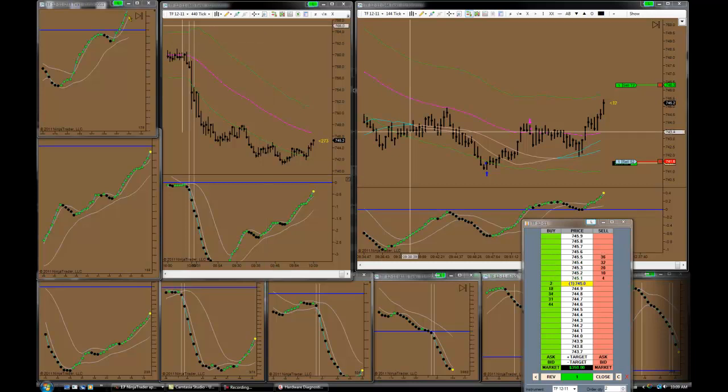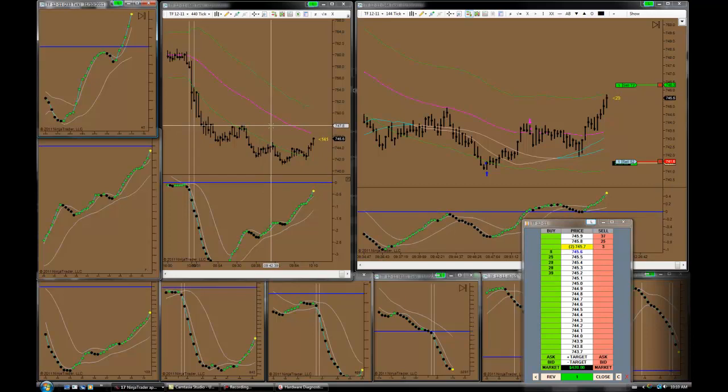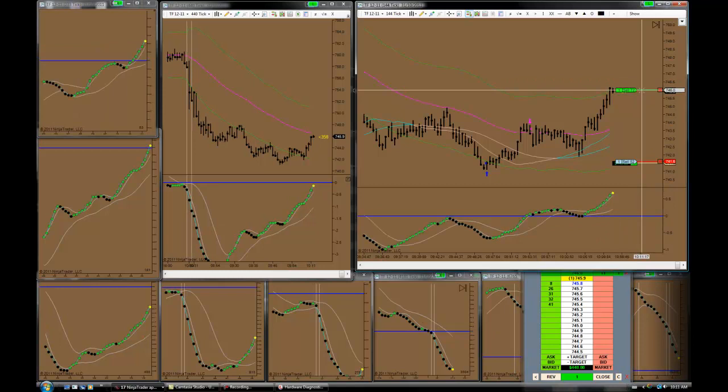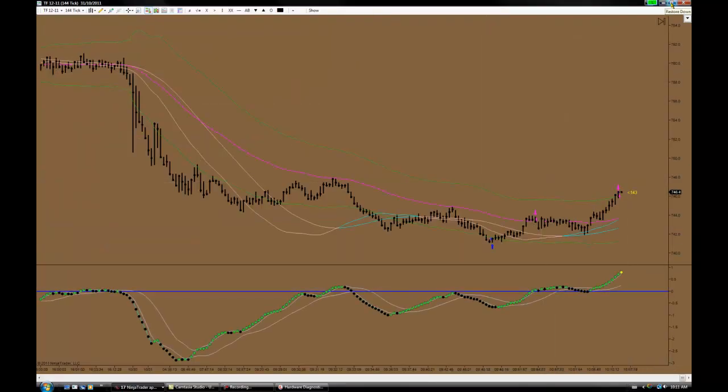The market is approaching my target and it's gonna get filled soon. My target just got filled here and I am satisfied. I'm quite happy and satisfied.